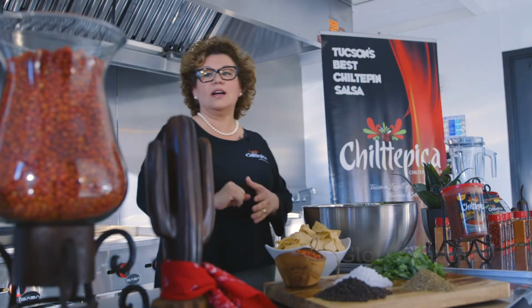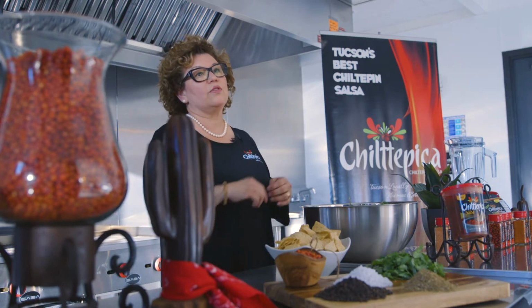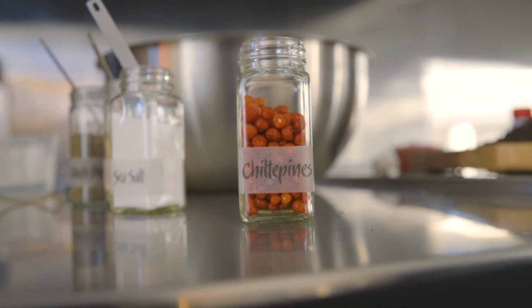Chiltepin came to us as we would use it for our salsa, of course, and we would just try different things, different recipes. We were just trying to incorporate it in our daily menus.